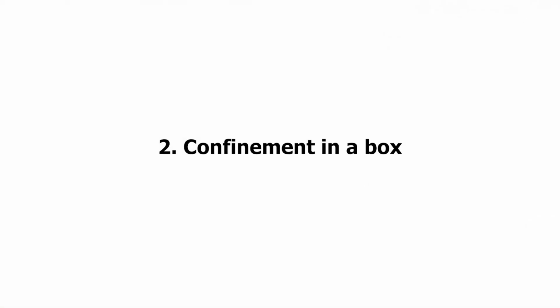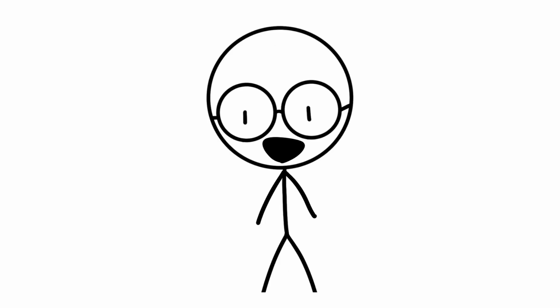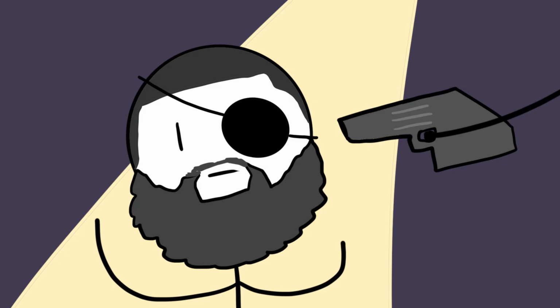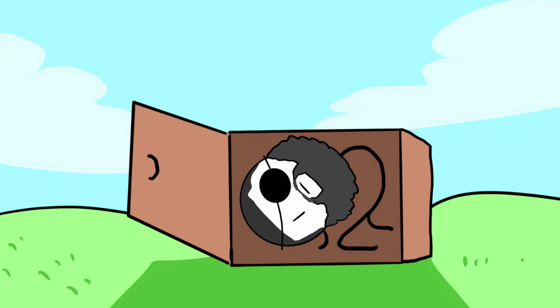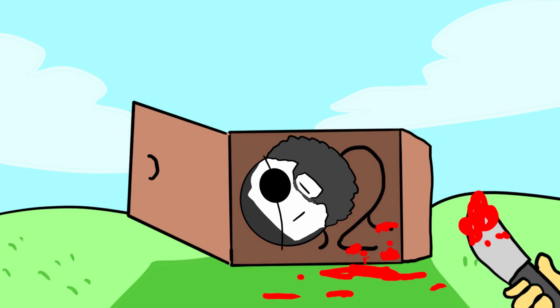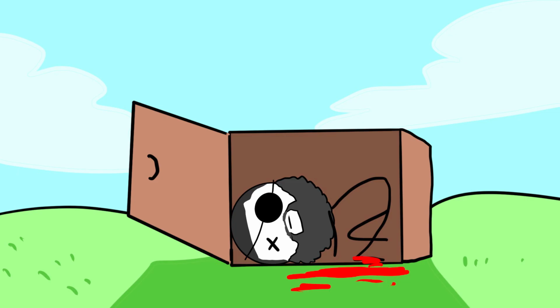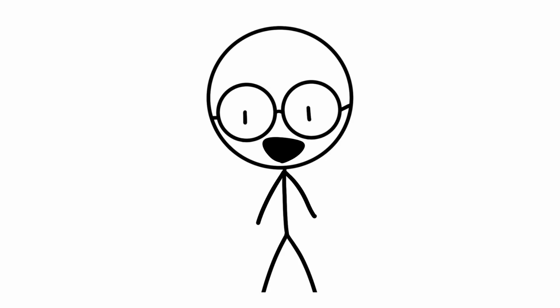Number 2. Confinement in a box. In the case of Abu Zubaydah, the Bush government agreed that the person should be put into a small box to limit their movement. Zubaydah says that he was interrogated in Afghanistan and was put in a number of different containment boxes. He told the ICRC that the boxes made it hard for him to breathe and that they made the cuts on his legs worse. He couldn't remember how long he was in each cell, and he thinks he may have passed out there. It was also okay to put bugs inside the box to take advantage of Abu Zubaydah's fear of them. Memos say that this part was not used in the end.